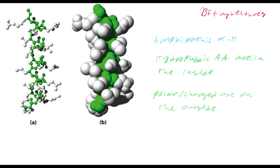So you can kind of think of it as like a tank, right? You have this tank that has the hydrophobic guy hiding inside, being protected from the water, and then you have your hydrophilic amino acids that are interacting with the water, making friends, doing what they need to do, and they're protecting their hydrophobic amino acids, okay?